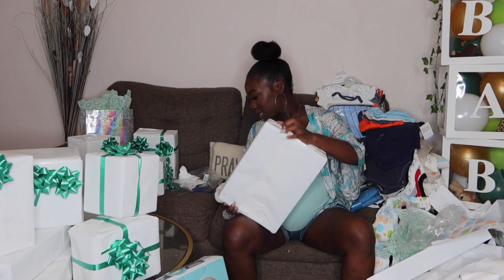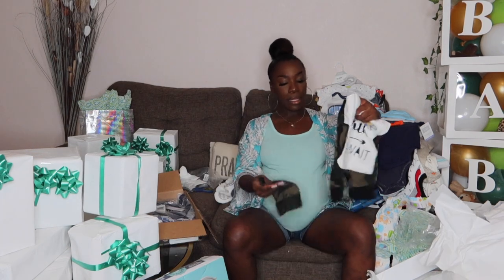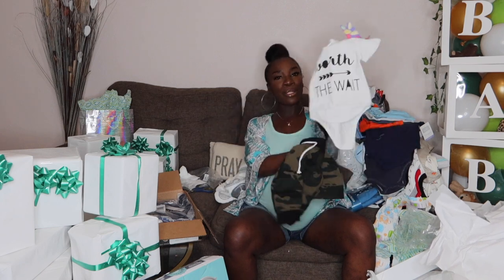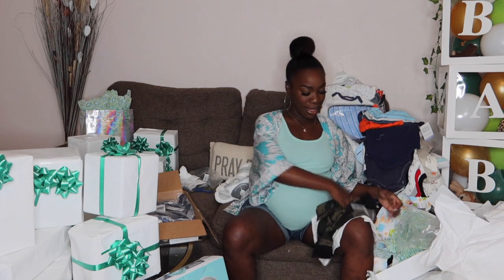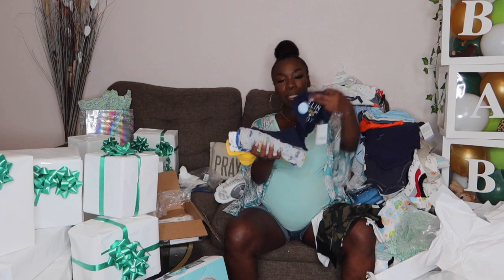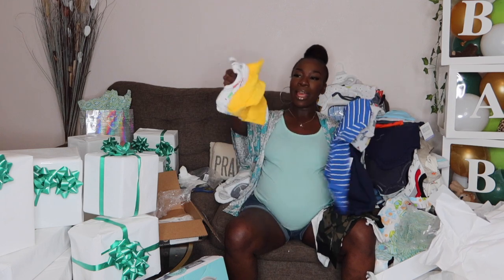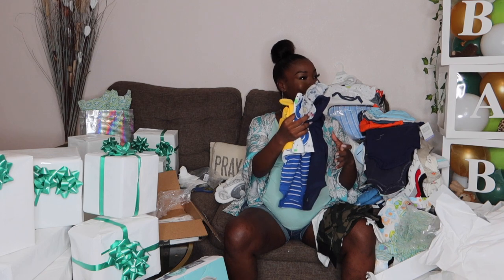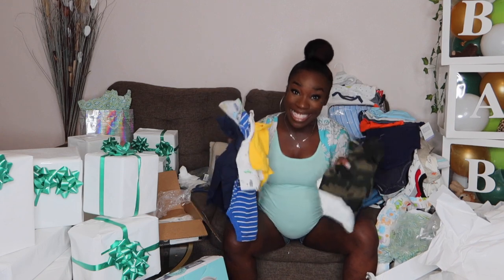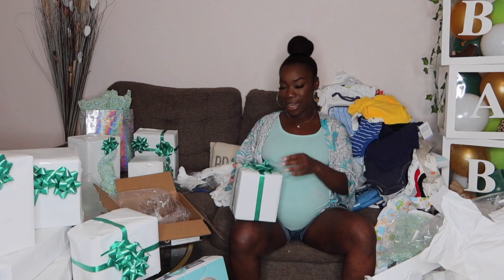We have another gift. This one doesn't have a name on it. This is a onesie and a camo set. It says, worth the wait. We have some more cute onesies. Trunks. Stripes. Yellow. Ooh, nice. This is from Felicia as well, guys. Felicia Moss. Yeah, that's it.